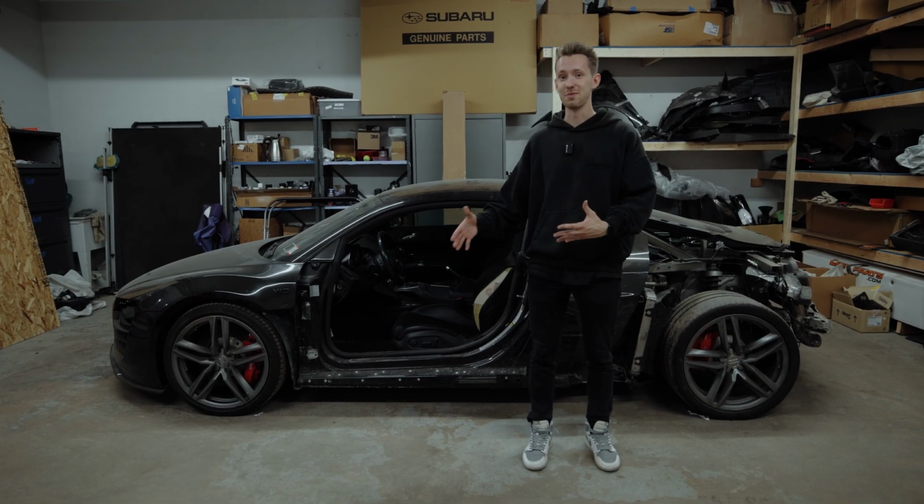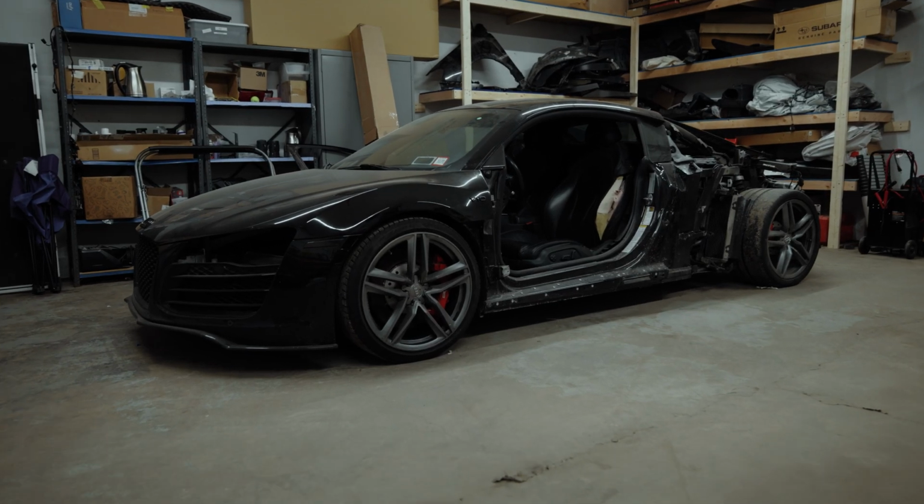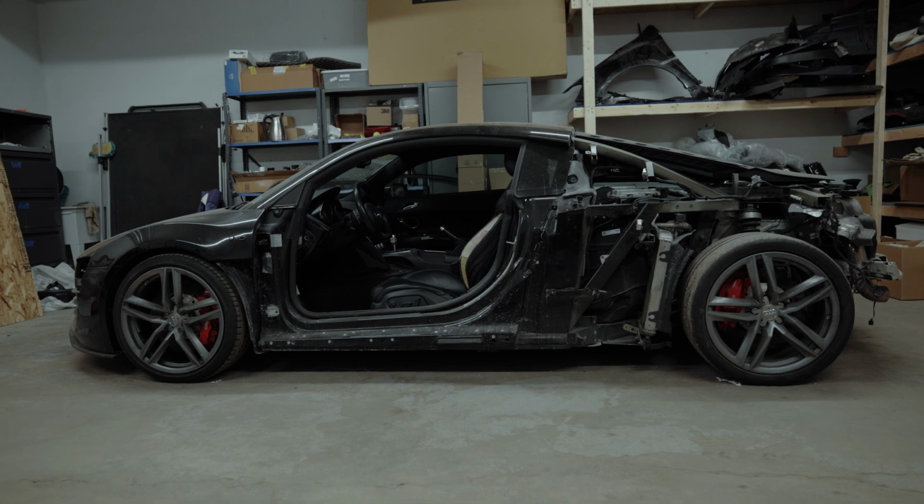This Audi R8 is missing a ton of parts, but even with half of the car missing, it has cost me a good chunk of change. Make sure to stick around to the end of the video to hear what that number is. This R8 was totaled by the insurance company because of this side damage, which later I found out was from a hit and run accident.